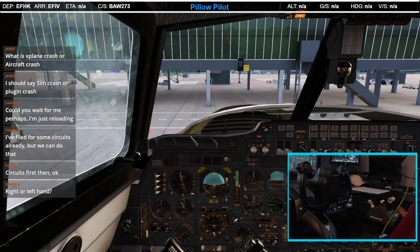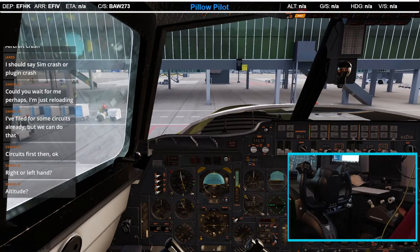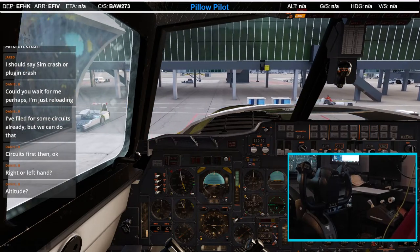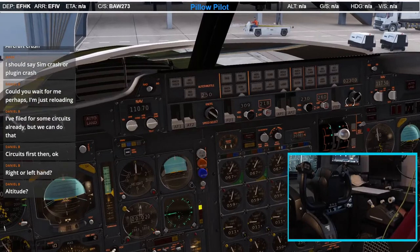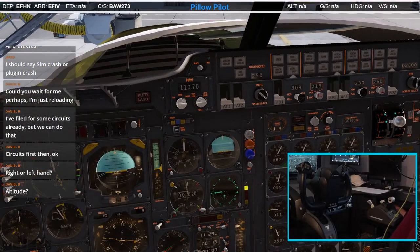Right hand or left hand? I was going to do a right hand circuit round 22 right, keeping us right out away from the field for our little circuits. And I'm looking to do them at about 2,000 feet or so. So fairly high circuits, but we're an IFR aircraft doing this, so that makes sense, really. About 2,000 feet.